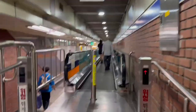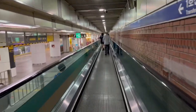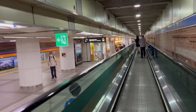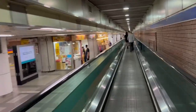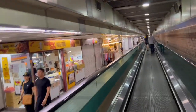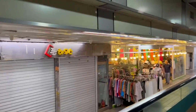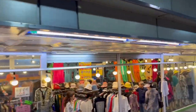First time I've really seen this, like an airport walking conveyor belt in the subway station. You can have a nice view up here. See some of the little shops. These little shops are pretty typical in the metro stations, especially when there's transfer lines. You got little snacks you can get, clothing. Clothing is everywhere here.